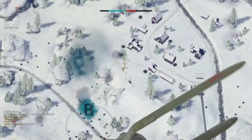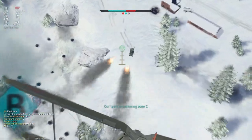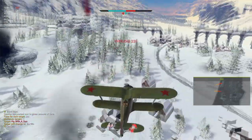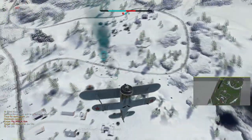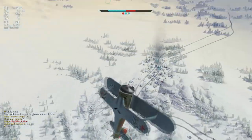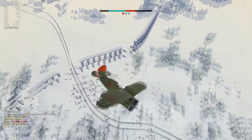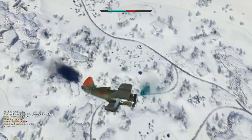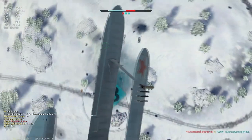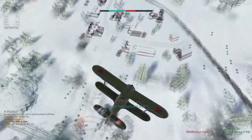But the 20 mils are the worst 20 mils in the game. For realsies, the HE does nothing to enemy planes. Sparkles for days, and you'll just watch these rounds hitting the enemy plane, and we're talking like 20 hits with HE on a fighter, and it'll yellow their wing. I'm not even exaggerating. You can see it happen when I use HE with this thing.